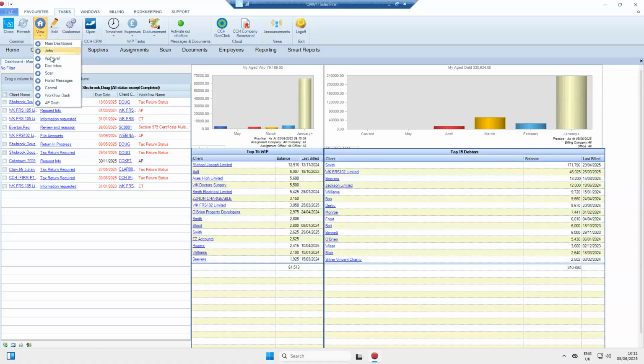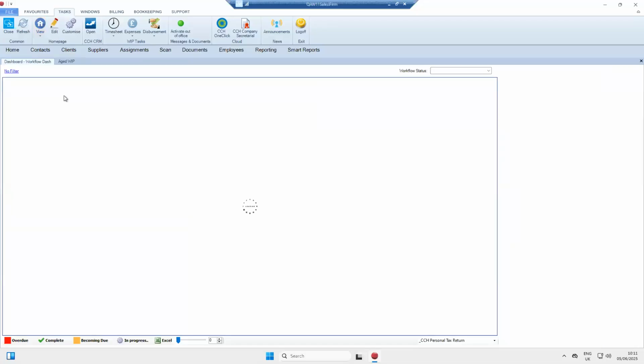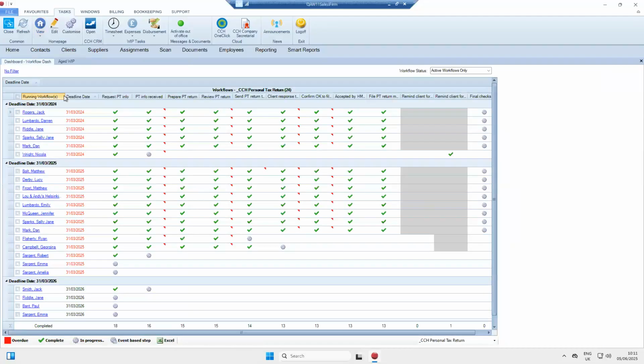Just as another example to show workflow, I'm going to touch on what this workflow dashboard looks like and talk about workflow for a second. Workflow is essentially a job tracking system that is embedded within CCH Central. This is a personal tax workflow that you can currently see on my screen. You can see the various steps along the top here. These are the steps needed in order to complete this whole workflow, and you can see they're split out by deadline date, typically by the year in which they're due.